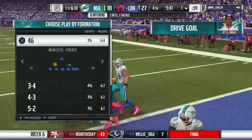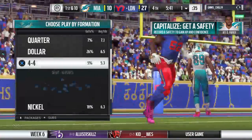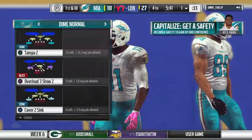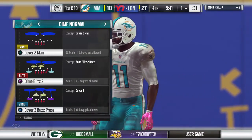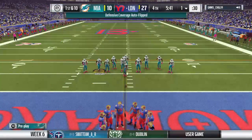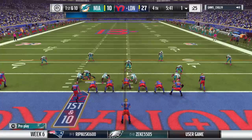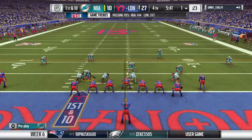Picked off here by Anthony Hitchens. And a big turnover there as his guys will get the football back. Out comes this offensive unit as they get set to take over here. And last time they were very fortunate, this offense. They went for it on 4th down, turned it over in their own territory, but the other guys held up. They didn't give up any points.